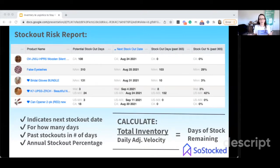Let's say it's only going to stock out for a week, maybe slowing down the sales while watching to make sure that our ranking doesn't tank. We can maybe do that, and that will help things along. So that's how this report should be used. If you don't have SoStocked, you can use the calculation looking at your total inventory, divide that by your daily adjusted velocity like we talked about, and that'll give you your days of stock remaining. So you can see how many days until you stock out.